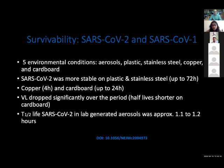Overall, SARS-CoV-2 was very similar to SARS-CoV-1 in terms of its survivability on surfaces. So the fact that it's more infectious early on is more related to host factors, not so much the virus itself.